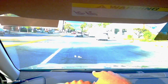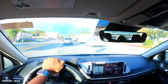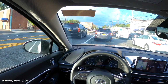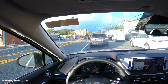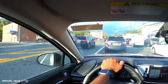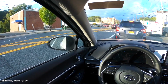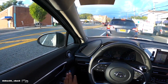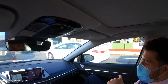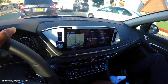Wait, so it gives you the speed limit of every road? Got a heads-up display, yep. Oh my god. Has Bose speakers. Premium sound. So that means when you're trying to have a party, you'll be good. You don't need nothing, bro. They changed everything. I had a problem trying to find the handle. Yeah, bro, everything is new out here. Wireless charging for your phone.